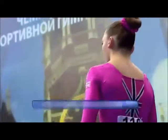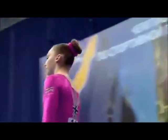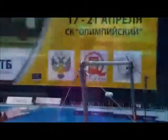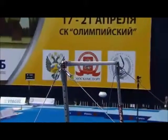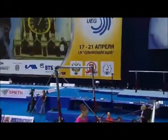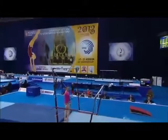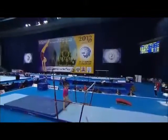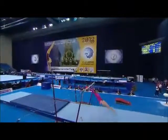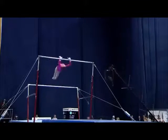Now Great Britain has some ground to make up. Now that Beth Tweddle is gone on floor exercise, they haven't lost much. On bars, however, they have. So they need some great uneven bar workers, and I think Charlie Fellows has just what she needs.